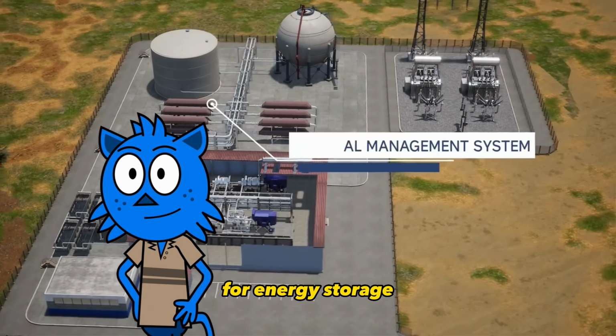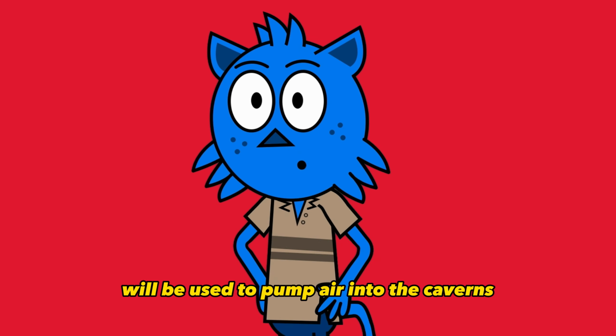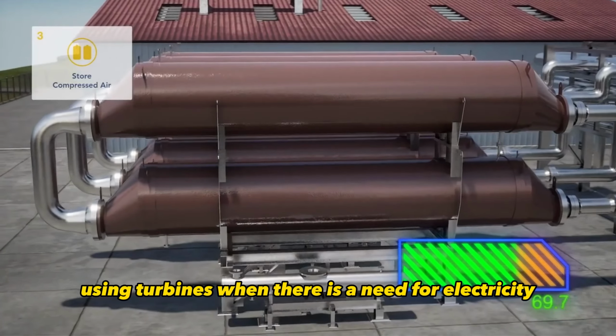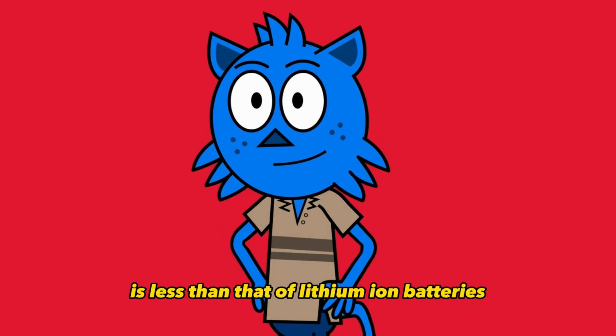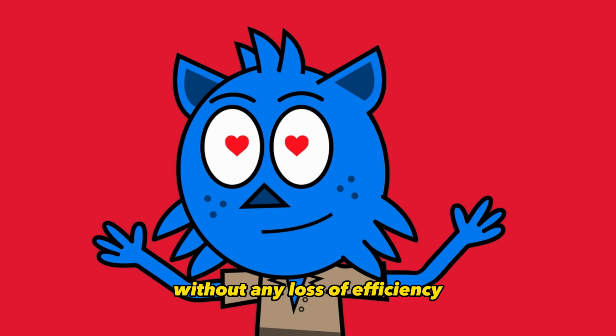surface for energy storage. During times when there is excess solar power, cheap electricity will be used to pump air into the caverns. The compressed air is then released and generates electricity using turbines when there is a need for electricity. Although the efficiency of air batteries is less than that of lithium-ion batteries, they can store energy for decades without any loss of efficiency.